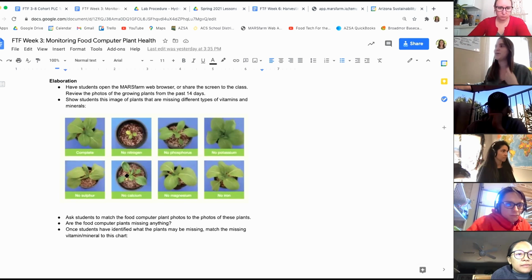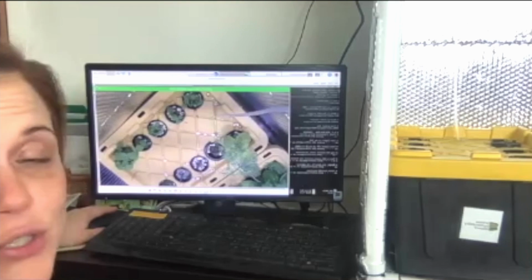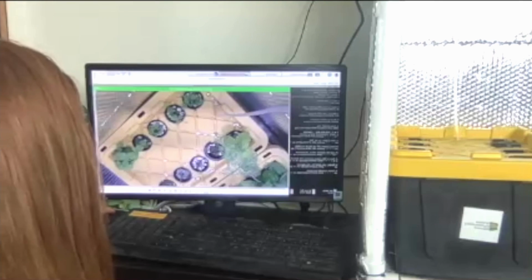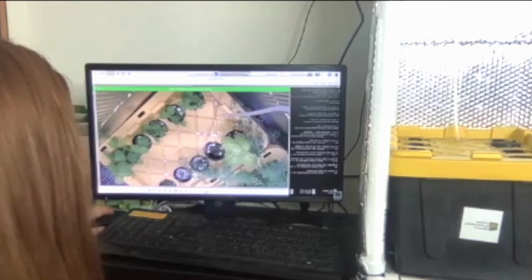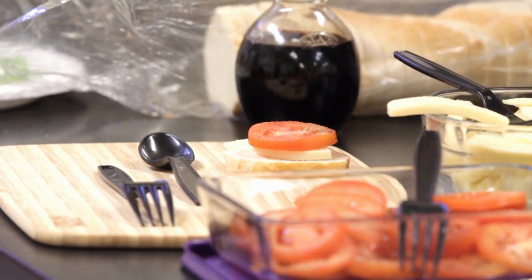Ten years down the road, I would love to see a food computer in every school in the Valley and potentially the state of Arizona. I think it's such an amazing tool to be able to teach students about how to grow food in their food system and also give them hands-on STEM skills that they can bring into their future.